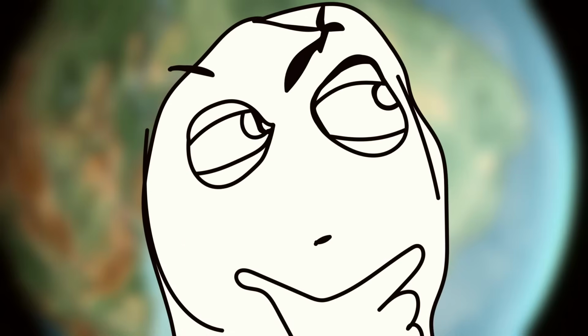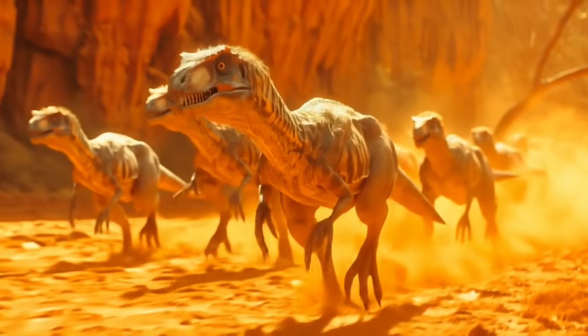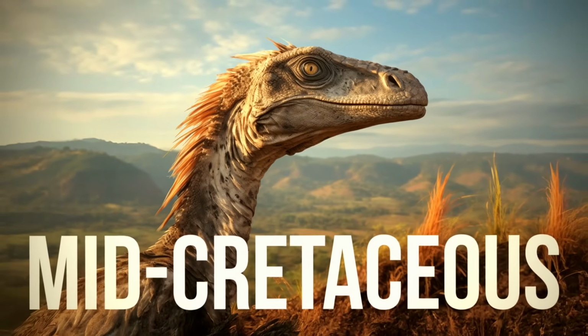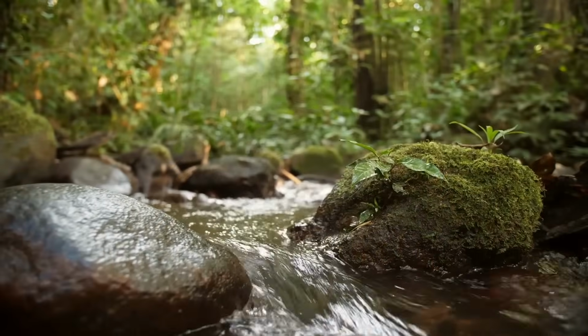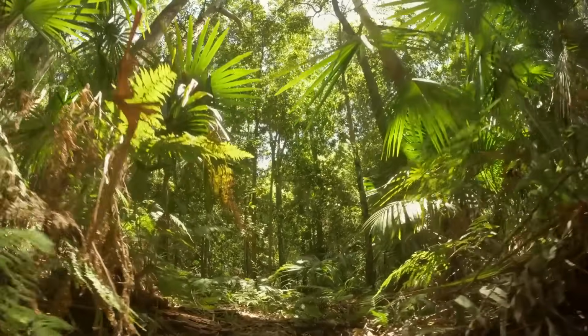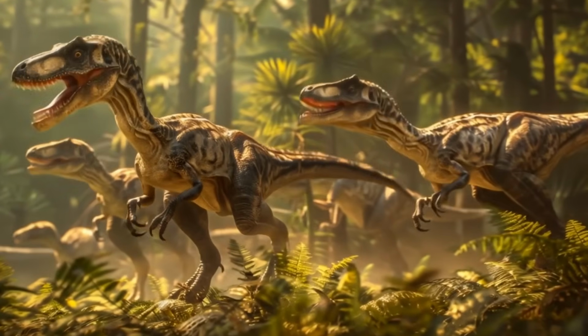Wait, but wasn't this path freezing? I mean, yeah, these dinos had to pass through Antarctica to get to their destination, but they weren't freezing their tails off. This all happened during the mid-Cretaceous period, when the weather was super warm. Back then, the poles were covered in plants, not ice. So let's just say they took full advantage of the good weather to make the crossing.